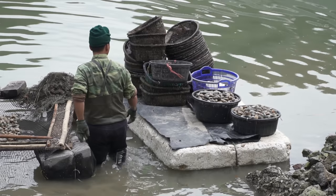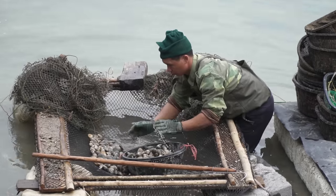Their own little private guide. So cool seeing some of the fishermen. So one guy was clamming. He had three buckets of clams. Great experience. So far, so good.